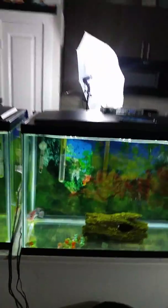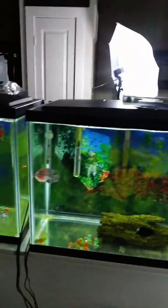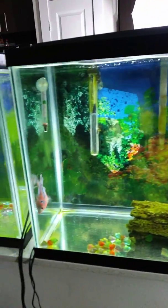So Dorothy, Dexter, their tanks are just, like I said, their water is crystal clear, honestly. You can see both tanks right through it. So the water quality is awesome. It's what you want in a tank. Of course, it has algae, but that's the least of my concern. Algae is actually very good for any type of living organism that's thriving in water.